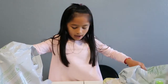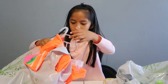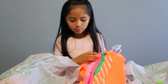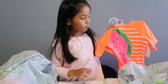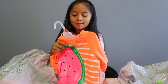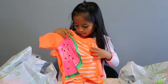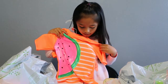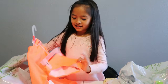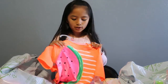Now we're done with that bag, and we're already starting on this bag. Next, we're doing this one. Oh, I picked this swimsuit out because I'll be wearing it in the water. I really like this design because it has a summer vibe, with a watermelon, and it has white and melon color. And then it has this, but that's okay. I actually really like it. It's super nice.